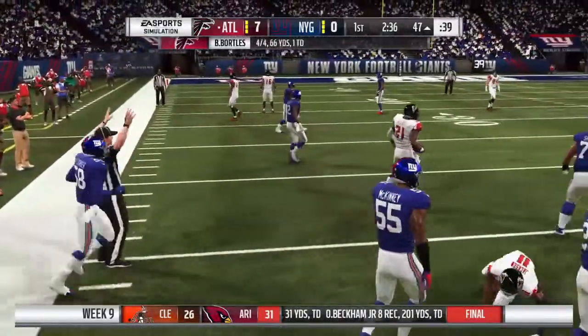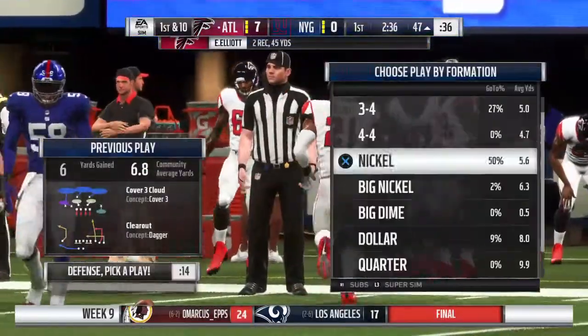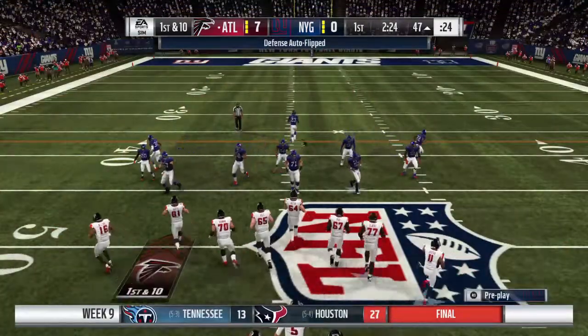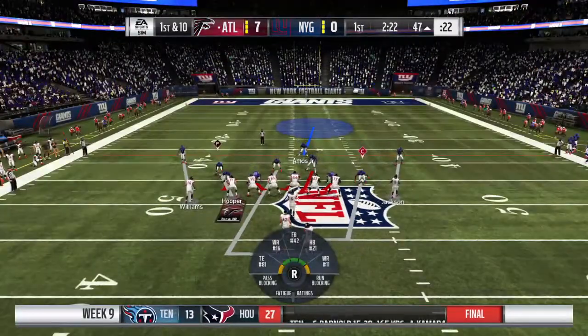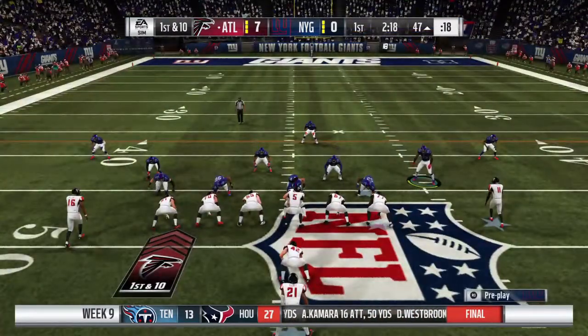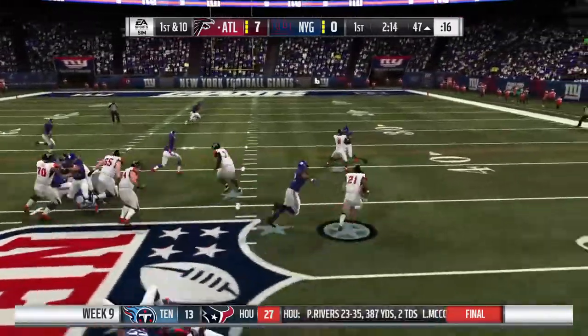And he's able to take it across midfield before going out of bounds. It's a pickup of 6 and good enough to move the chains. Here we go. Now that's absolutely frustrating for a defender. Had a chance to get him on the ground before he got to the sideline, but what great vision and understanding where he is on the field as he headed for the marker and picked up the first down.